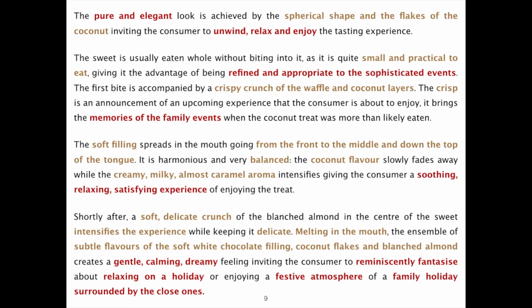Shortly after, a soft, delicate crunch of the blanched almond in the center of the sweet intensifies the experience while keeping it delicate. Melting in the mouth, the ensemble of subtle flavors of the soft white chocolate filling, coconut flakes and blanched almonds creates a gentle, calming, dreamy feeling, inviting the consumer to reminiscently fantasize about relaxing on a holiday or enjoying a festive atmosphere of a family holiday surrounded by the close ones.